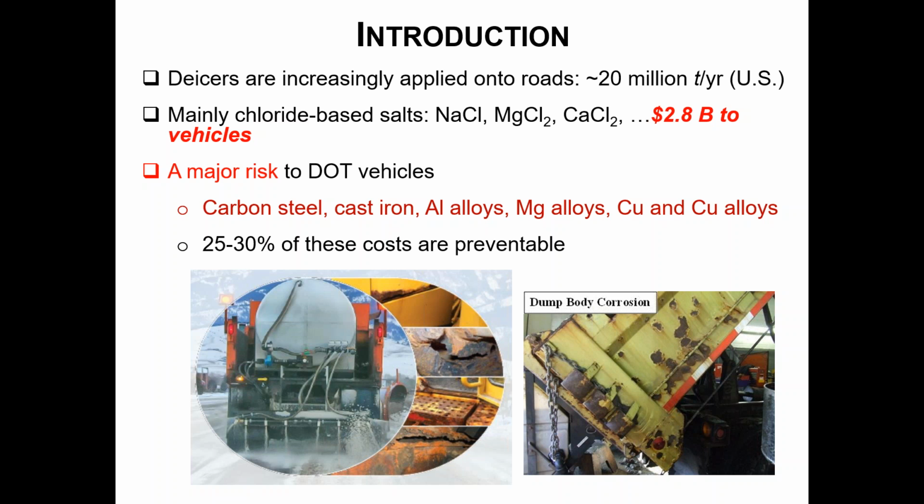DOTs are certainly seeing some apparent signs of corrosion, and their vehicles' design life, typically say 15 years, is now reduced to 10 or 12 years, and a fraction of that cost due to corrosion, roughly estimated 25 to 30%, could be preventable. In other words, the majority of the cost is not preventable because corrosion is such a natural tendency for metals to oxidize and corrode. In order to prevent or minimize this risk, we need investments in the maintenance programs.